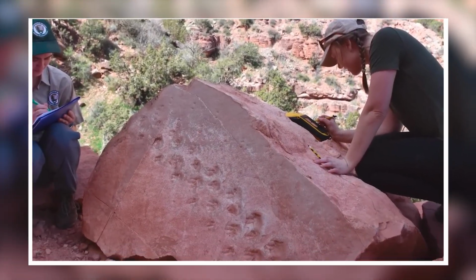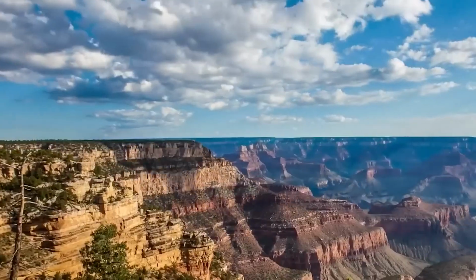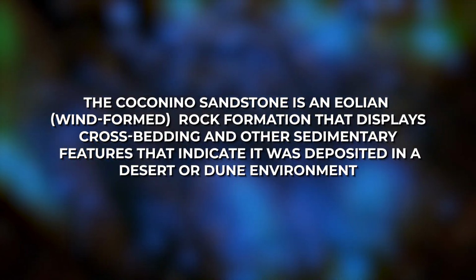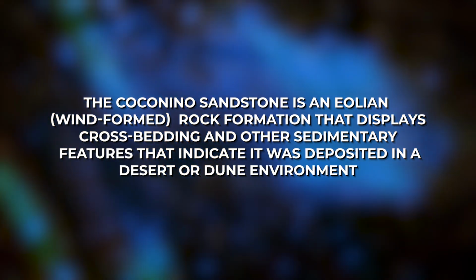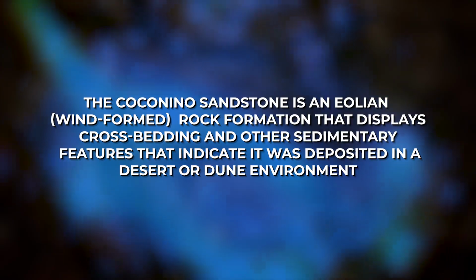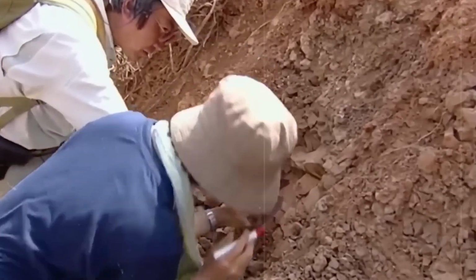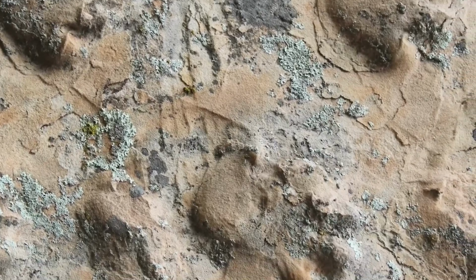The geological formation in which the newly discovered fossil tracks from the Grand Canyon were found to be preserved is another noteworthy feature of the traces. The Coconino Sandstone is an Aeolian, wind-formed rock formation that displays cross-bedding and other sedimentary features that indicate it was deposited in a desert or dune environment. Therefore, the existence of Ichthyotherium in the Coconino Sandstone represents the oldest evidence of diadectomorphs living in an arid desert environment.